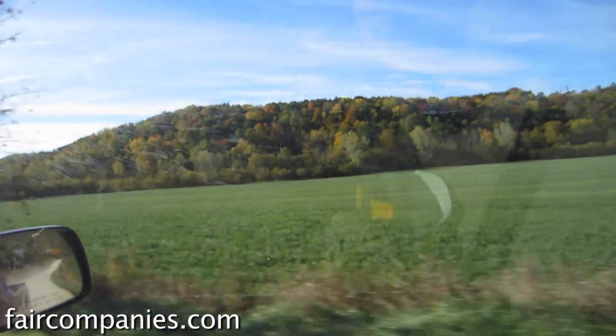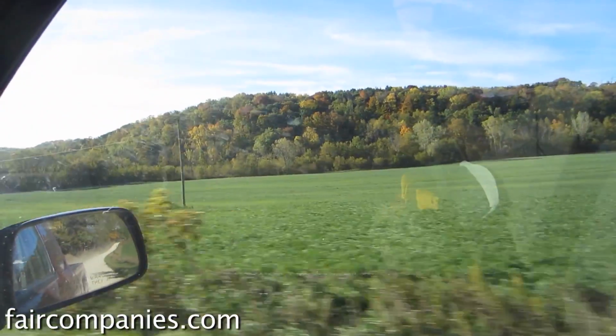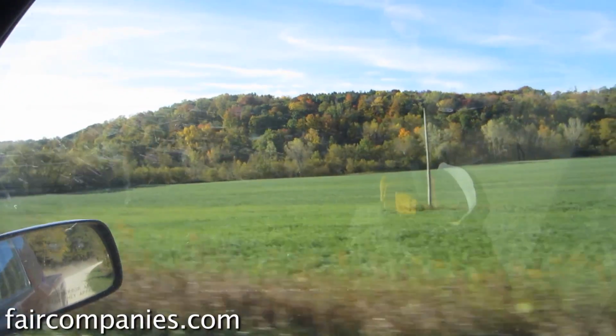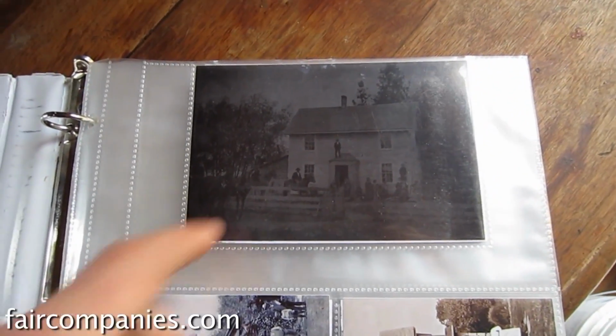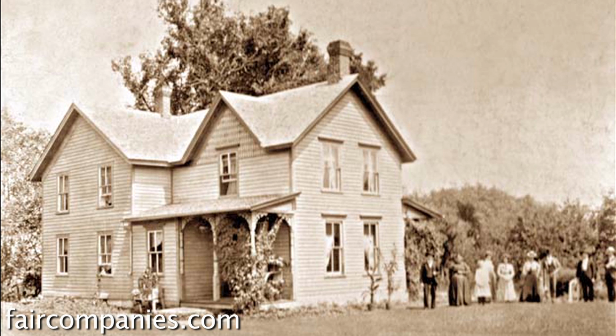My little corner of northeast Iowa, Winneshiek County, was settled almost exclusively by Norwegians beginning in about 1850. This photo right here was taken in the 1860s. There were a group of about 25 families that came that first year, and they brought with them a real long and rich tradition of building with log houses.